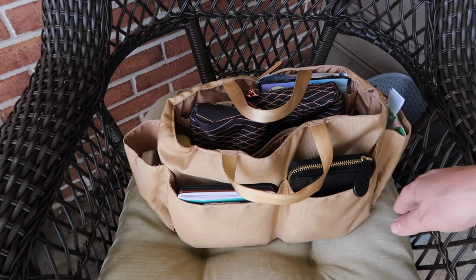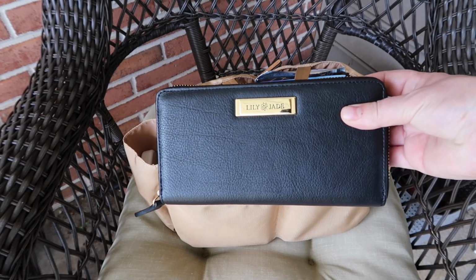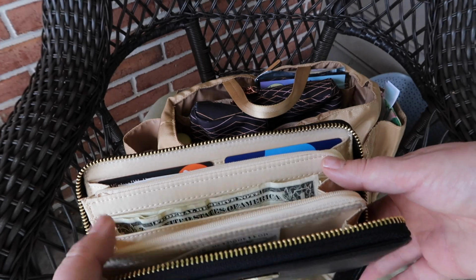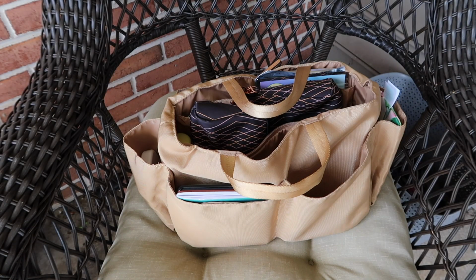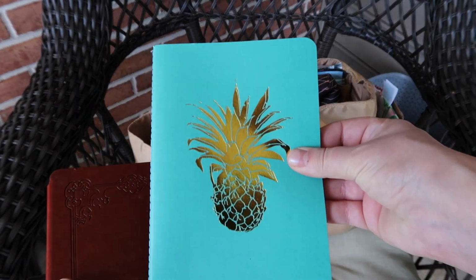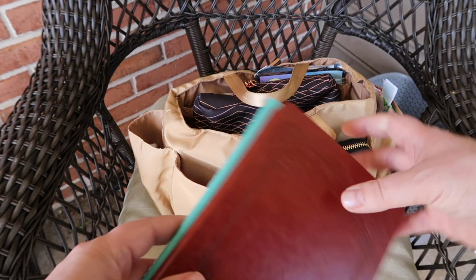So in the front two pockets here, I have my wallet. This is also by Jade, and I love this wallet. It is so spacious, and I especially love that I can keep my cash in that compartment and then zip it up and close it away, so it's not just staring at you when you're at the counter at a store or something. And that slides perfectly in there. Then in this pocket, I have two items. I have a little notebook for to-do lists or thoughts or ideas, and then I have my Kindle for reading on the go.